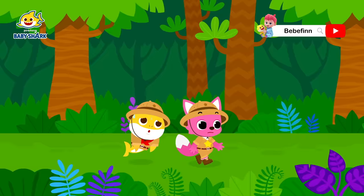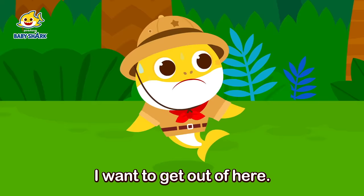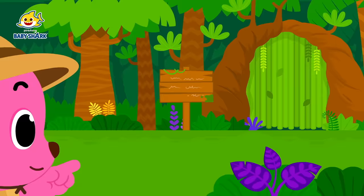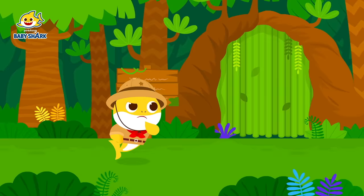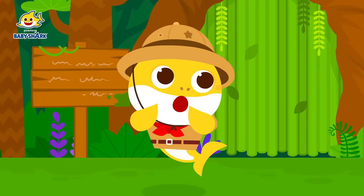Pinkfong, I think we are completely lost. I think you are right. We are just going around in circles. I want to get out of here. Look, over there. It looks like a door. Something's written on it. It says if we want to open this door, we need to find who these shadows belong to. I have an idea.